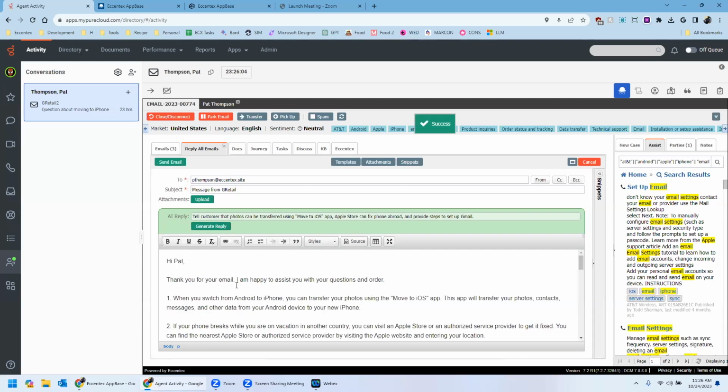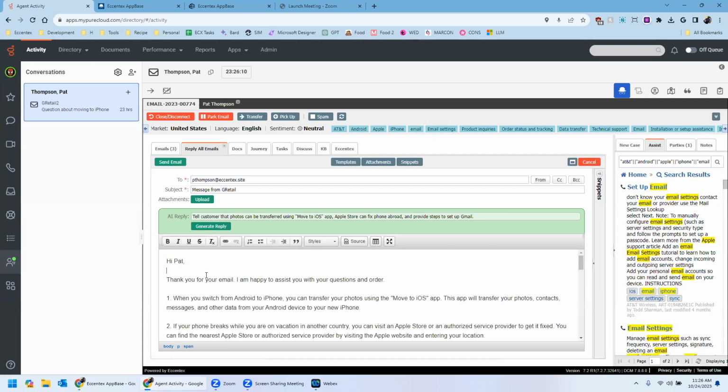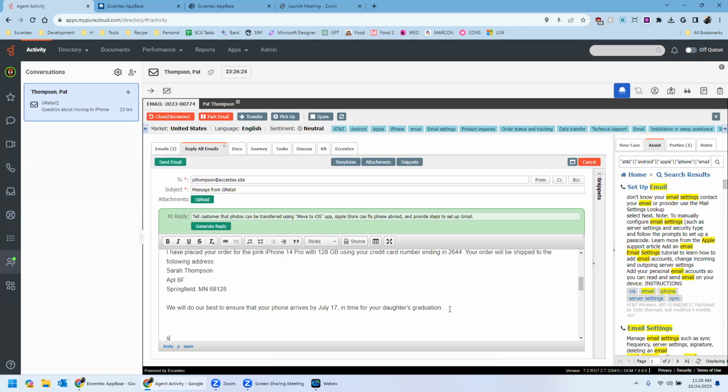So here it generates, "Hi Pat," and essentially goes through all the questions that they've asked and answers them for you. I can change this prompt up. I can say, also include this FedEx number or ask for additional information. All that can be done here, and it will automatically generate these responses. The agent can then go ahead and make some changes as necessary.